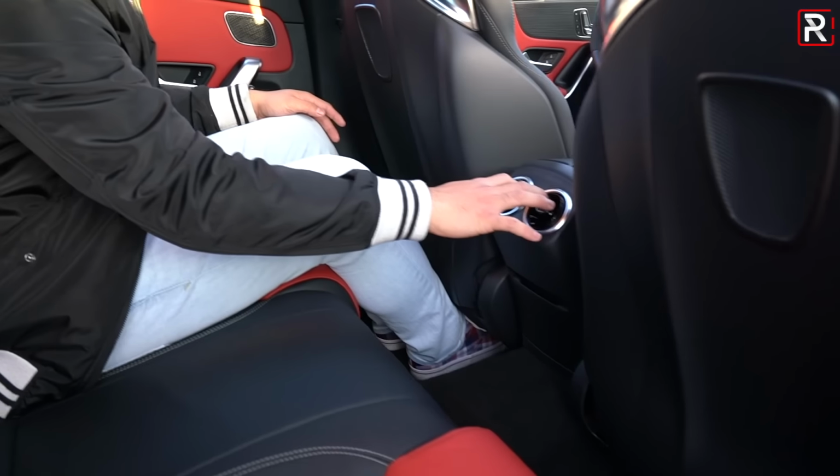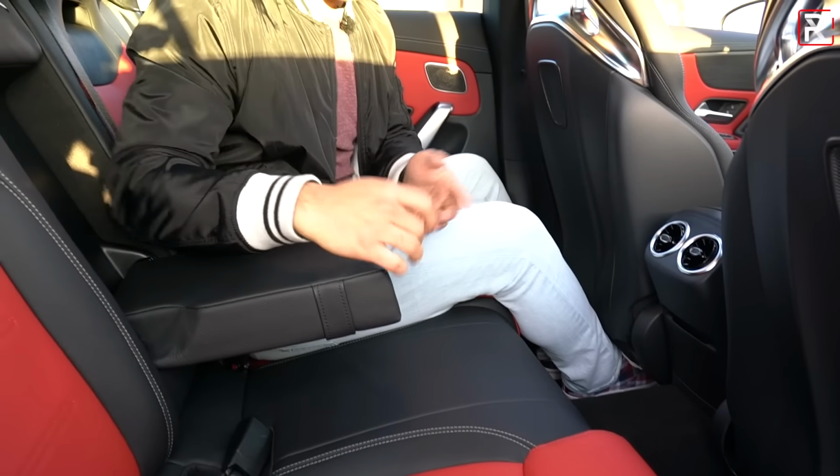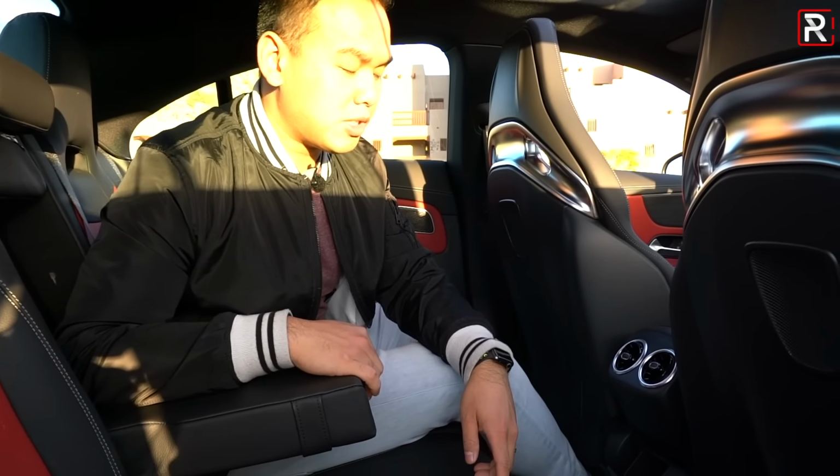There's 2 rear seat air vents back here, and then the rest of this interior, you can see there's a nice armrest here that folds down. They give you 2 cup holders, but there's no heated rear seats back here. But if you open that up, you do get 2 USB-C charging ports.